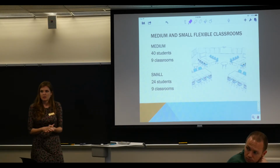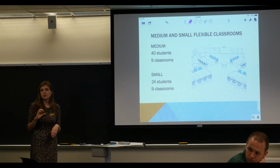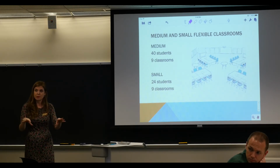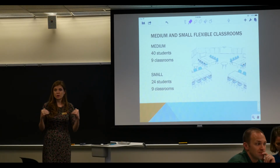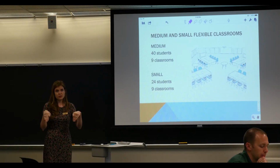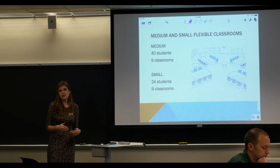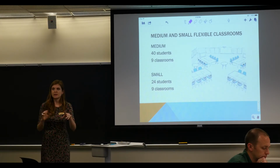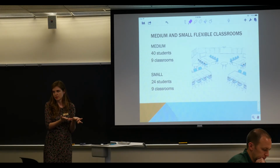So it will be possible to get a medium-sized room and configure it like this? Yes, it will be. And you can do any kind of configuration you want. So you could do the X configuration like this room, pods. You can even do traditional where you have rows. You could do a horseshoe or a rectangle so that you can have more of an open circle conversation. And then you can also do those things in one class period. So you could have a certain activity that required the circle, and then you could break out and move into pods for the second part of the class, which is a neat thing about these flexible classroom spaces.